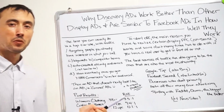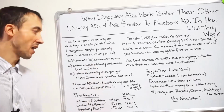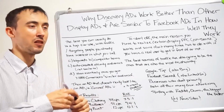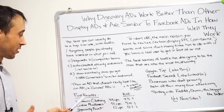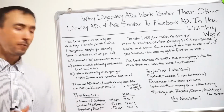But I have 3 examples here in terms of the better results we've gotten, to show you some examples of where it can work, so you can evaluate for yourself. Yeah, it does really seem like that could work because it worked for them. So case studies, basically. First one is women's clothing.